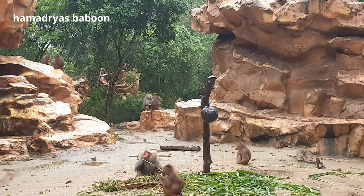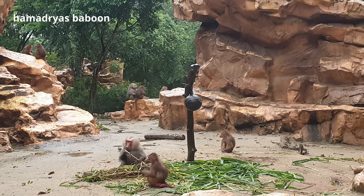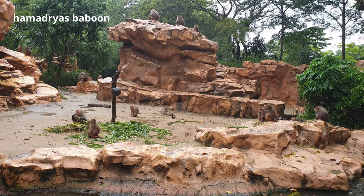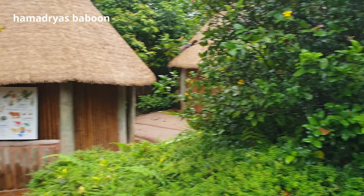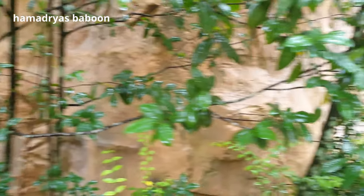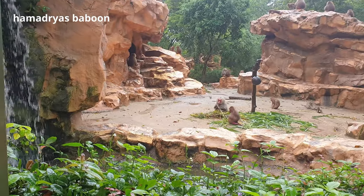The habitat is also much larger than initially assumed, and different viewpoints offer new glimpses into previously unseen areas with waterfalls bordering the inside of the habitat. Within this Ethiopian-themed area, other animals that share the ecology and the environment of the hamadryas baboon can also be found, such as rock hyraxes and ground squirrels.